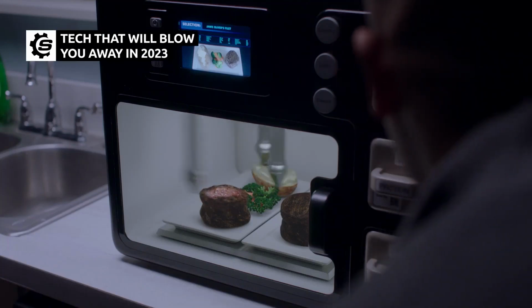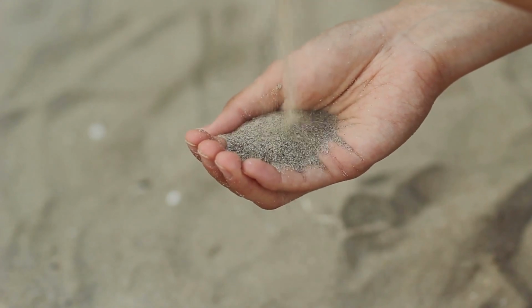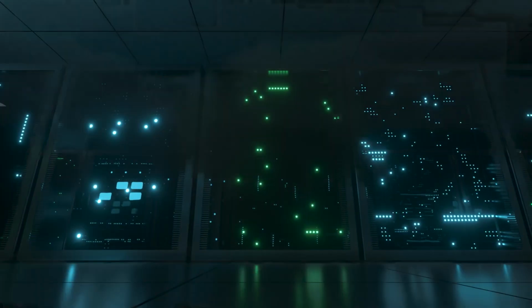Will your printer cook you dinner in the future? Could ordinary sand be the key to sustainable renewable energy? Recent technological developments could shape our very lives in the not-so-distant future.